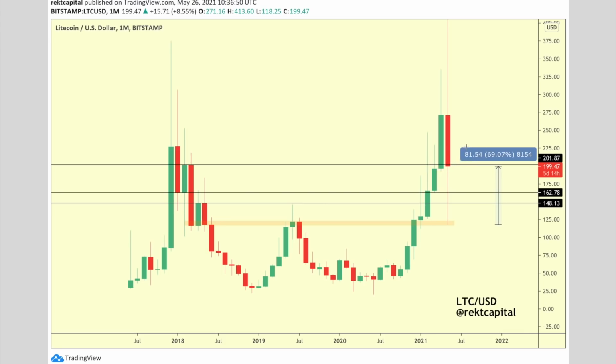because that would enable Litecoin to really try and springboard towards these highs again, which of course this is the major resistance area, but breaking past here would be a phenomenal feat for Litecoin to do. But we're looking further along in the road. Let's focus on the monthly candle closes, which are only a few days away.